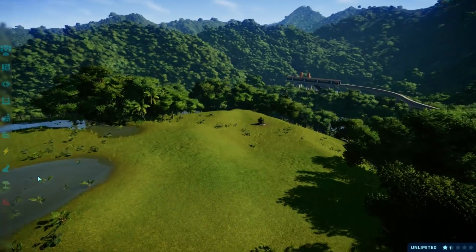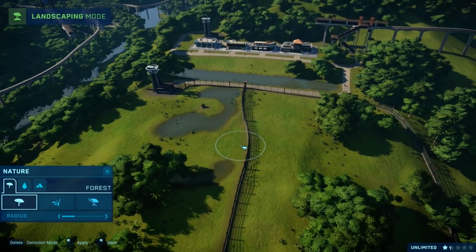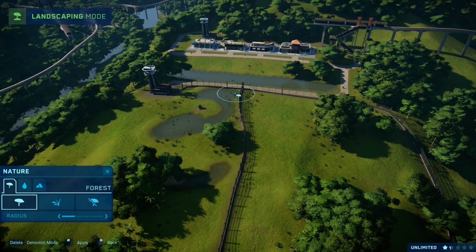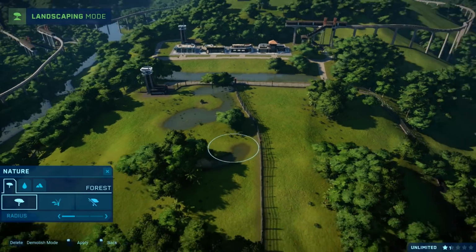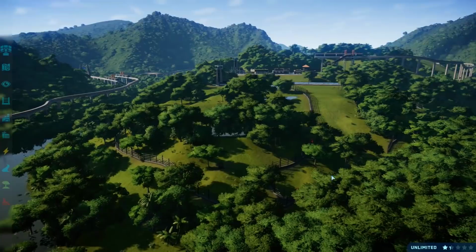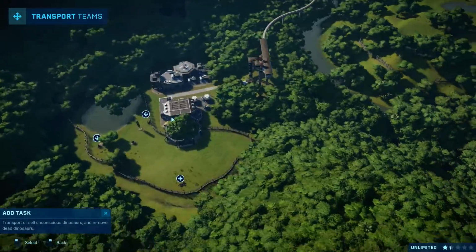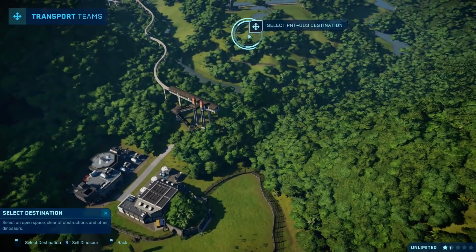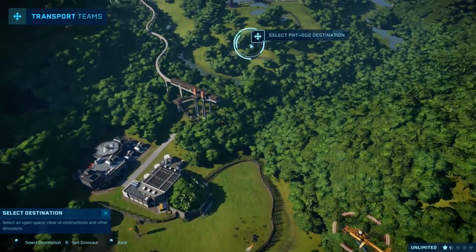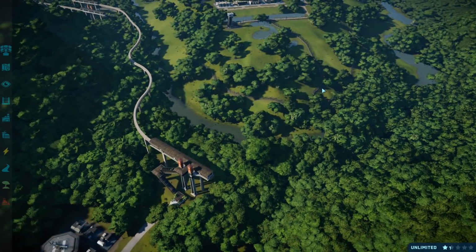You know what this really reminds me of is Isla Muerta. One of the exhibits I built in Isla Muerta. I just remember hiding a little pool at the bottom in the water, down the hill. Cool. Right, dinosaurs. Kind of important for a dinosaur park, oddly enough. Controversial opinion, I know. What can I say? I'm out there. I'm a madman.